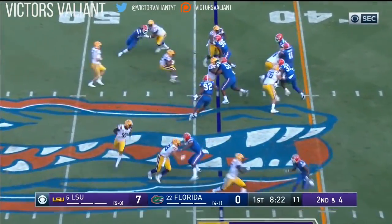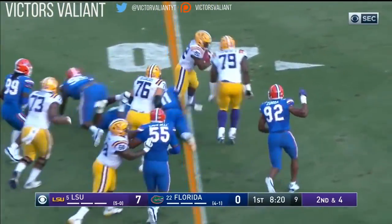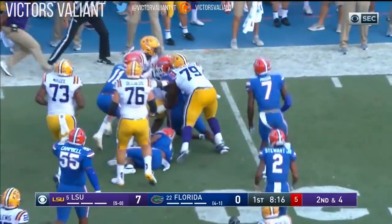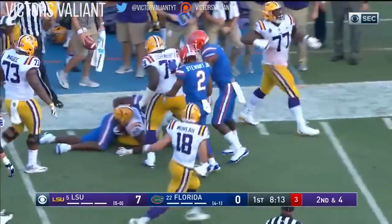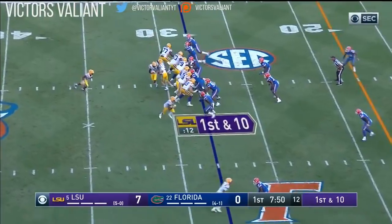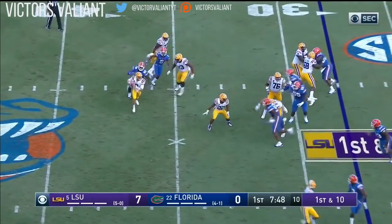Again, they have the motion, same look and play. Edwards-Helaire, nice move in the lane, in the traffic. And now he's just taking guys with him. What a run. And again, they fake it. Now, look out from behind.